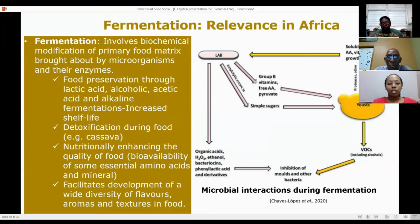So without fermentation, we would not be able to eat our favorite meal. Another benefit is that you will be able to enhance bioavailability and bioaccessibility of some minerals, particularly iron and zinc. And I'll speak to that in the next few slides. And we are able to produce a variety of products using fermentation. Just an overview with fermentation, particularly in this presentation, I'll focus on lactic acid fermentation.